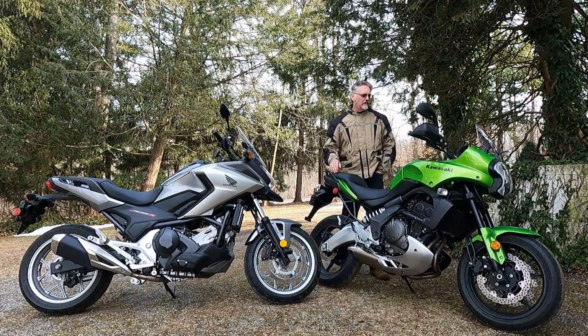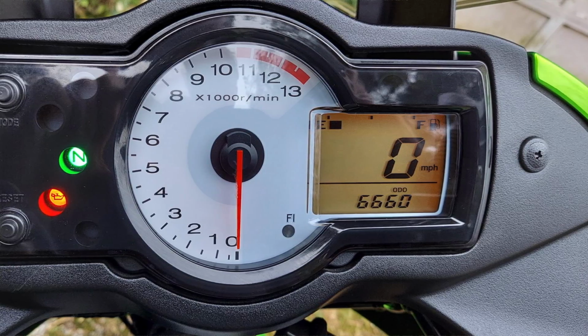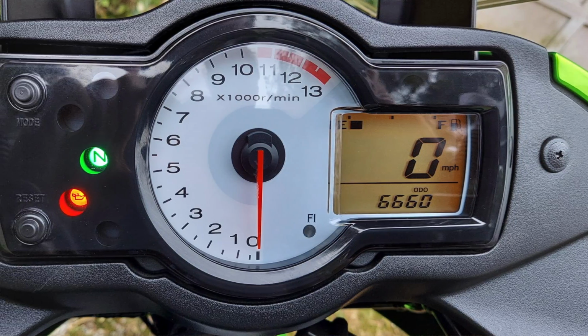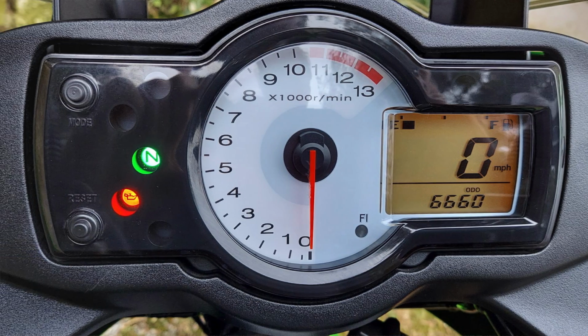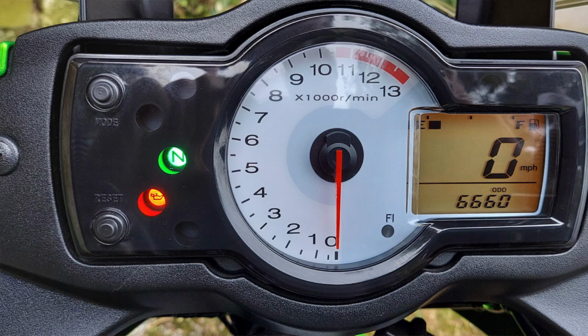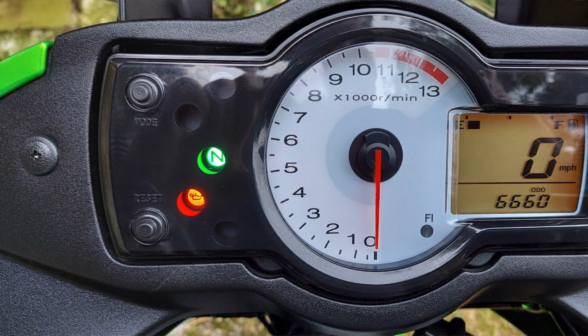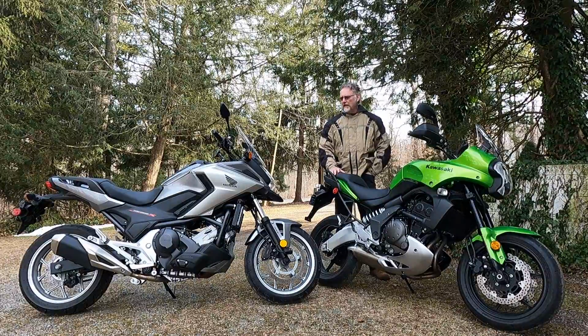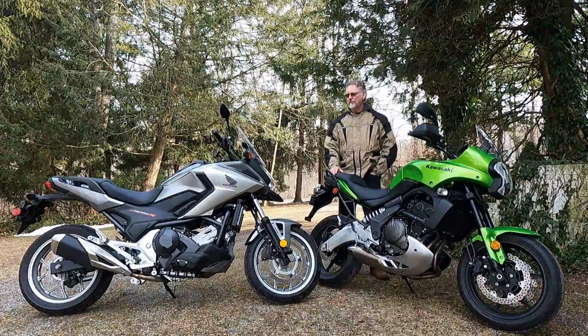In contrast, the Kawasaki's dash has all of the things that the Honda has except for the gear indicator. And I would say that is something I would appreciate on the Kawasaki, and I think some of the later models of it have the gear indicator on there. Both of these displays are nice. I would say the instrumentation is pretty comprehensive on both of them.